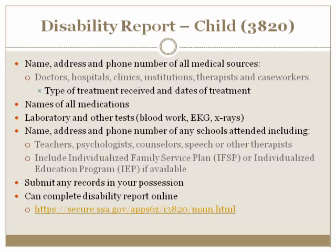But in addition to that, we want to know where the child was attending school, if the child is of school age. We will want to know the teachers, the psychologists, counselors, the speech or other therapists that were involved in the child's care. If the child was in special education classes, we want to include the individualized family service plan if there is one, or the individualized education program, the IEP.